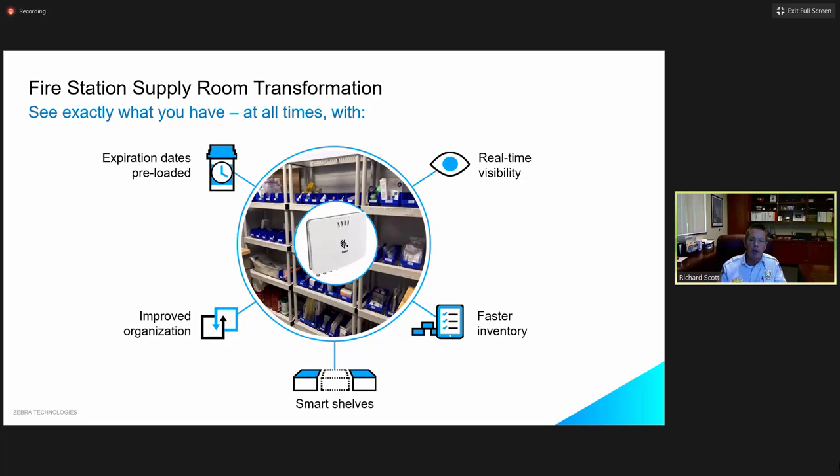If you use the Zebra gun, the reader gun, there are applications for that as well. I already mentioned that we do our apparatus, we do our fire stations, we do our gear, bunker gear inventory rooms to find all those things. But when the supplies are moving as fast as they do with calls being run, where they're running 10, 15, 20 calls a day on an apparatus, it doesn't do us any good to know the inventory the last time we were there or the last time someone walked in there with a gun, because it completely changed.